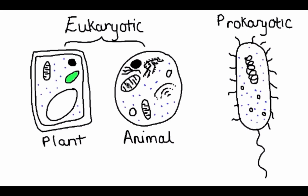The next point is about the mitochondria. The mitochondria are represented here in eukaryotic cells. These are the site of respiration, but they are not contained in prokaryotic cells. All of these little dots that you see around here, these all represent ribosomes.